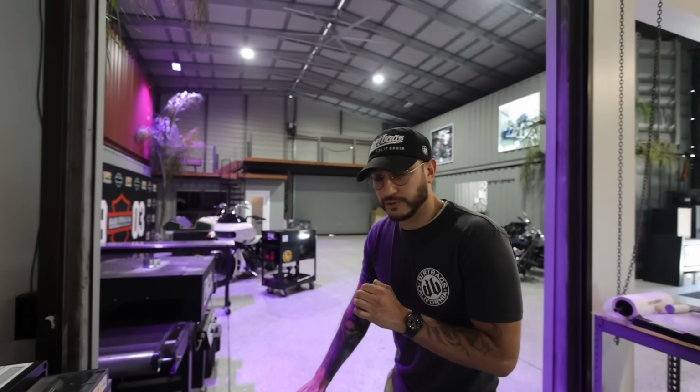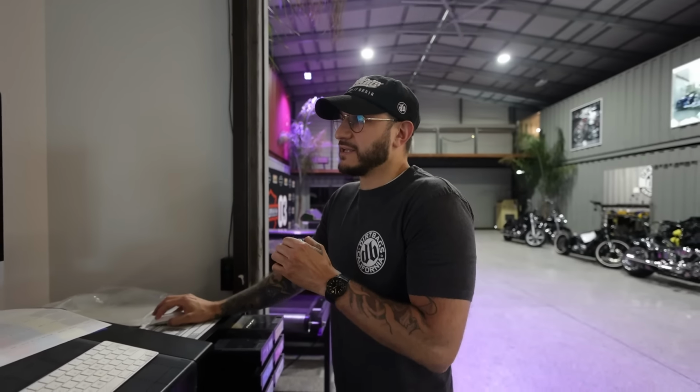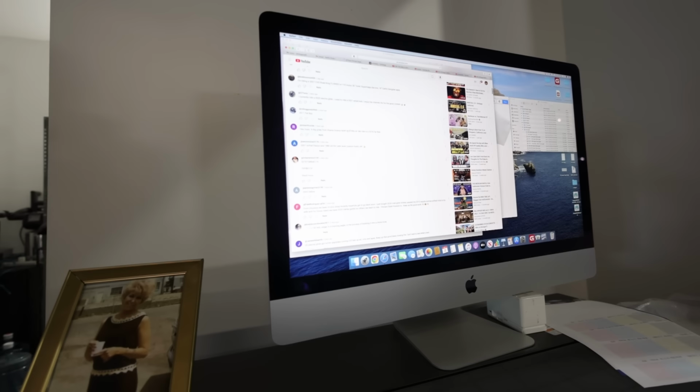My first bike was a mini gas powered Harley when I was about 10 years old. It was like this big. I'd be ripping it on the streets, filling up at gas stations until I got pulled over one day and they're like, you need a permit for that. They asked me, hey, you have a permit? I said, what's a permit? I'm 10 years old. And then I had to retire the bike.